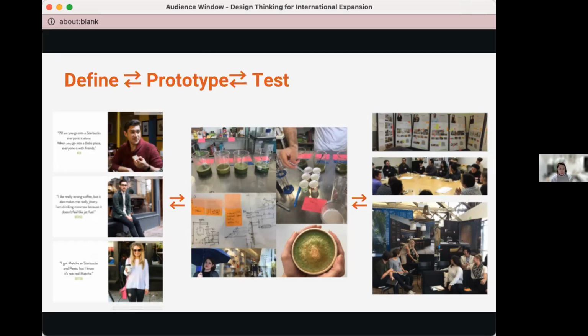Is this going to be more of a destination type of cafe? And then we try prototype and test. It's very important to test at an early stage.